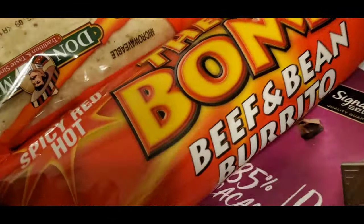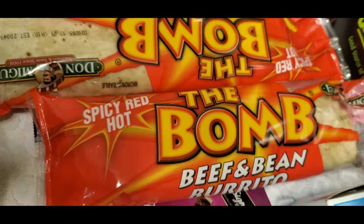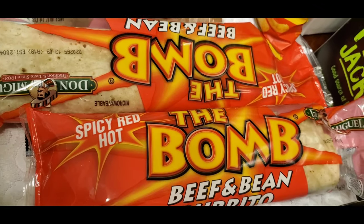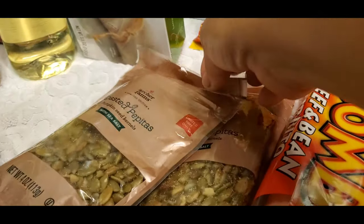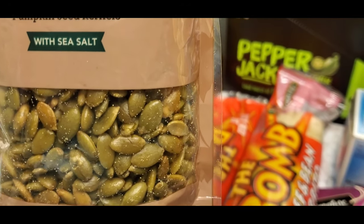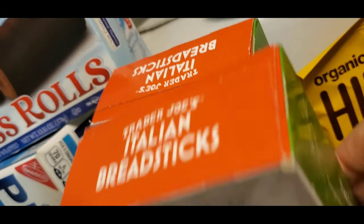And this, the beef and bean burrito, spicy red hot. That's so spicy, I think. So my daughter wants a mukbang with all the spicy ramen noodles. But I said I'm not sure about that. So I have 2 packs. I have this roasted pepitas with sea salt. Italian bread sticks, I have 2 packs.